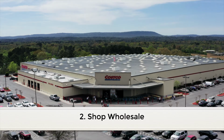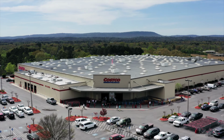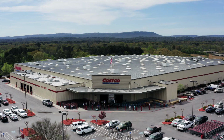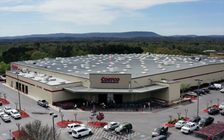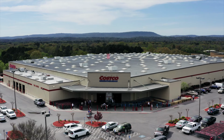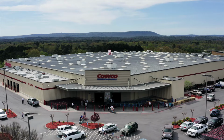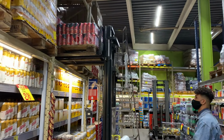Shop wholesale. These are stores like Sam's Club and Costco where they sell food and other household items in bulk. You usually have to pay a membership fee to shop there. As of today, a Sam's Club yearly membership is around $45. While the membership fee may not sound appealing, having the opportunity to buy food in bulk will allow you to save a lot of money in a year, paying for the membership fee in the end.